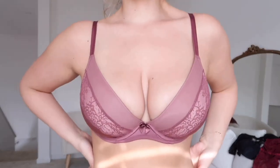So this one is called the Mirrie Anne, and this is what I was wearing under my pajamas, so I decided to start with this one first. I think this is so beautiful. This set is really complimenting in color. Again, it's called the Mirrie Anne Push-Up. I got it in the size 34 double D, and I got the bottoms in a size medium, and I just wanted to show you the details up front.